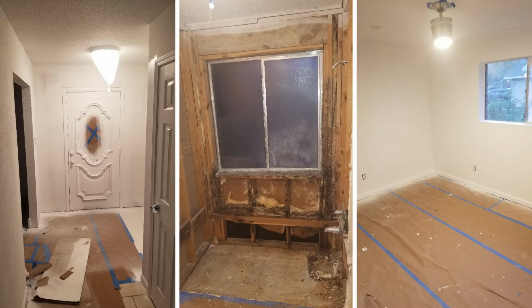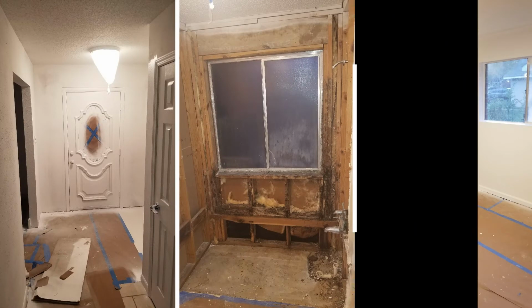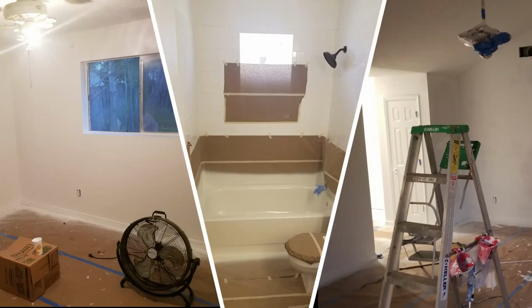Fast forward, I close on the property and the rehab begins. During the rehab process, I'm at work. My contractor and his team is taking care of everything. I'm buying the material and he's providing the labor.